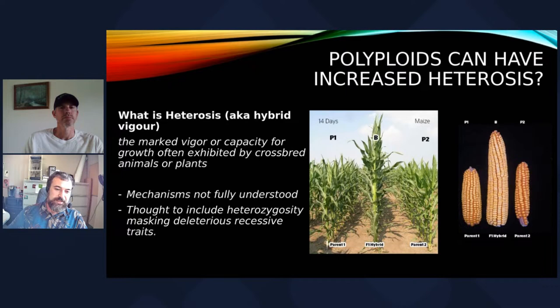It's basically the vigor that you see when you cross two genetically different plants or animals together, and the offspring grows bigger or better than either of the parents. In this example, on the right, you can see corn. P1 and P2 are the parental lines, and then B is the hybrid. You can see that the hybrid is much larger and more vigorous than the parents. And when you look at the cobs, the central cob, which is the hybrid, is much, much bigger than either of the parents. This is what we call hybrid vigor, because the hybrid between the two is much more vigorous and productive than either of the parents were, right?